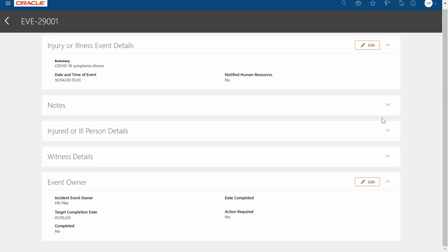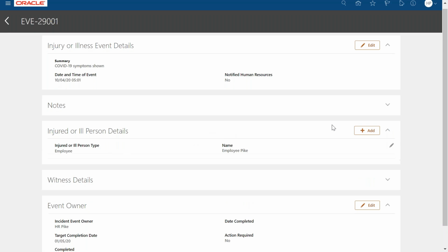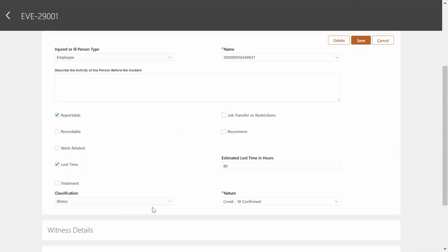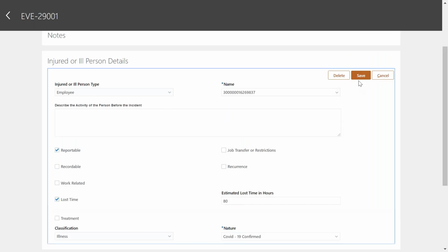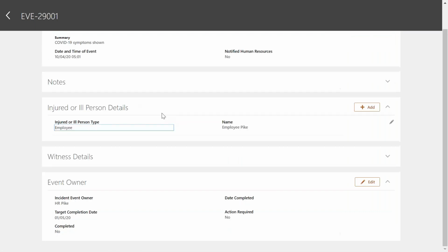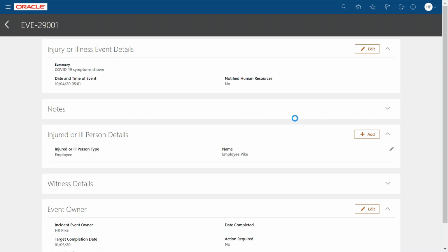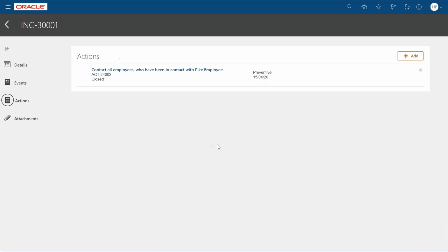I have here who is the injured person who has been part of that case. And here we have also configured on a flex field basis the nature. So we have been adding those 3 COVID-19 cases so that you as an employee or as an administrative person can then follow up, change the status, and like that you can basically have an overview of the case itself, who is the owner now, what is the target completion date. So you have here a good overview of what has happened, but also you can define actions.